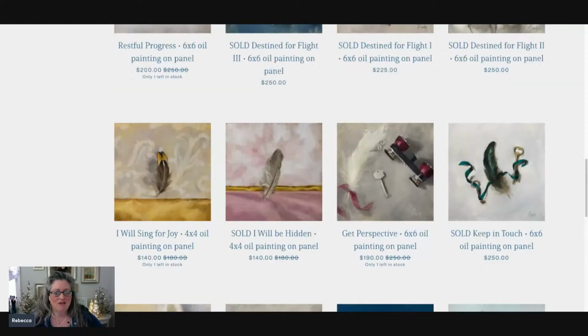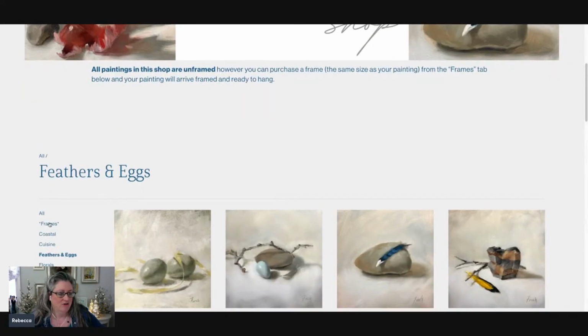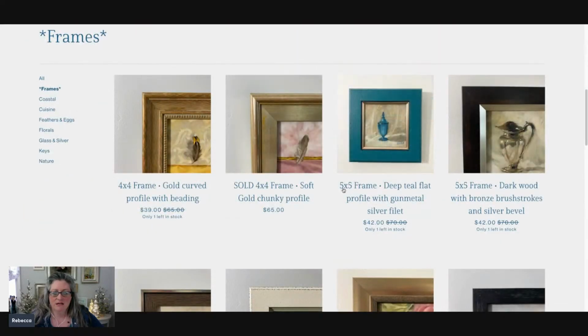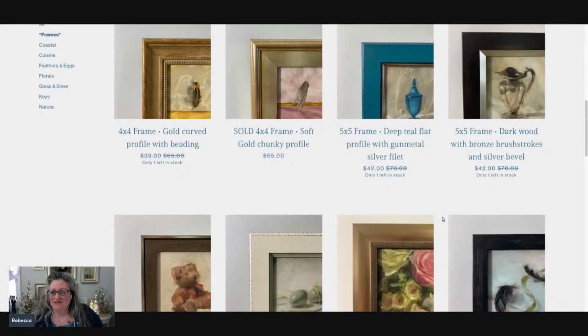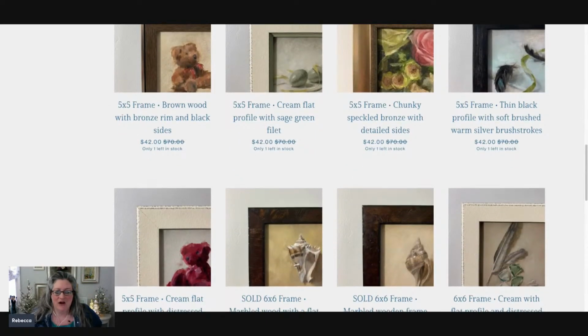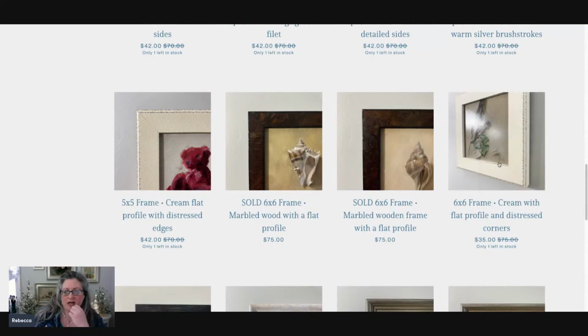These are all unframed. However, you can go over to frames and look for a frame. All you have to do is just make sure it's the right size. So this one painting, this one's at the Arnot. Sorry, I need to take care of that. I forgot to look at the frames and make sure that they were still available. So some of these are not. So give me today and I will make this right on my website. This one I know is available.